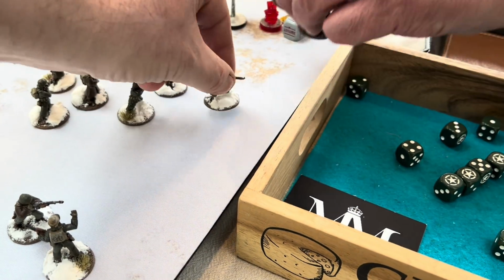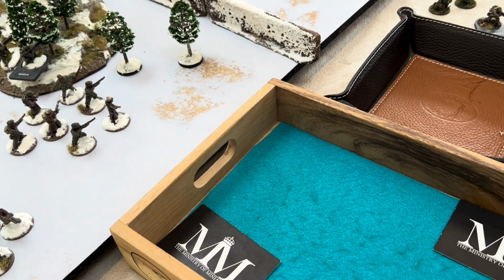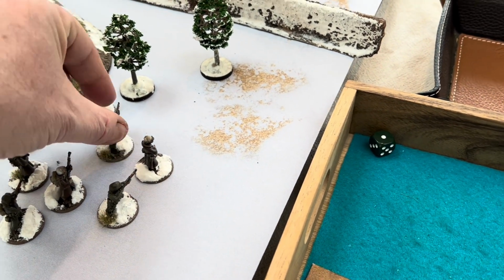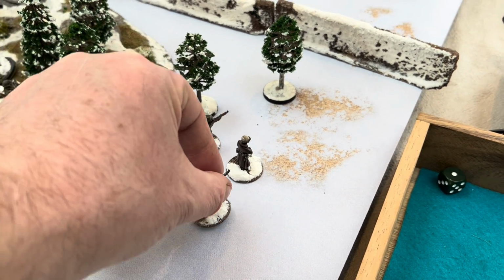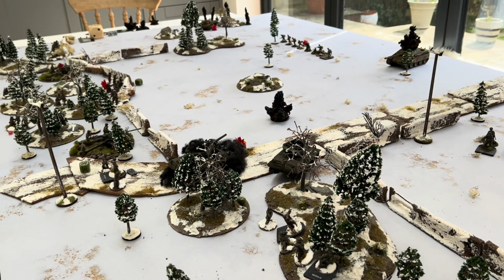Oh, that was amazing. Wow, I thought you had me for a second. I thought I had you too, looking worried, Adam. All those 1s and 2s. Okay, I get to consolidate 1 inch, and all I'm going to do is just shuffle up exactly 1 inch. And suddenly the Germans are looking a bit thin on the ground.